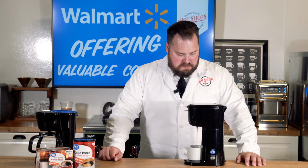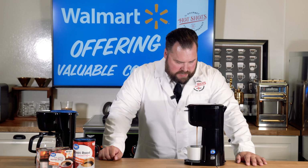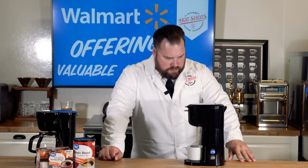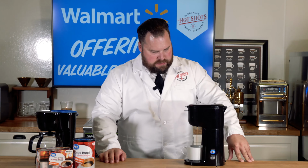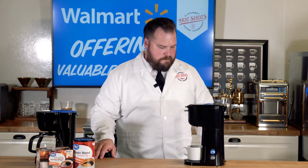All right, there it goes. Now it's brewing. So that was a lot quicker. That was probably about a minute and a half, I would imagine, if my math's pretty good. I'll go back in the video and see. Coffee smells pretty good. And it's actually not splattering too much, which is also kind of nice. Brewing like it should. Has a consistent brew.